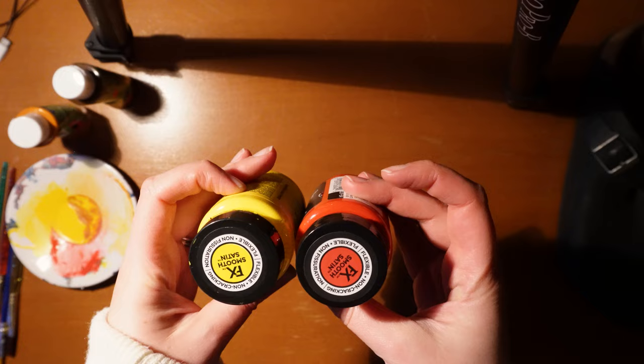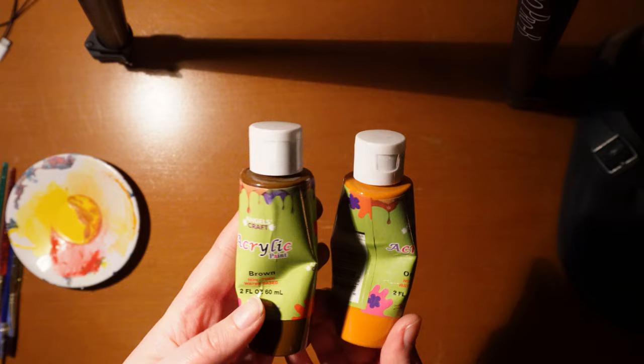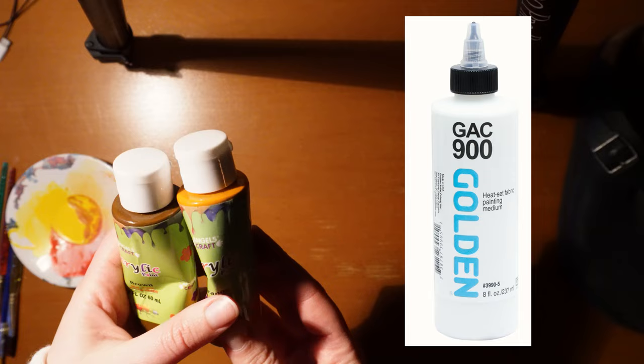I've got my tried and true FX acrylic, which is basically just flexible paint that you can use on fabric or leather or cosplay, whatever. You can also use any old acrylic paint with some medium mixed in, and you could even splurge and get something to seal your work with when you're done, but I'm not too worried about it.